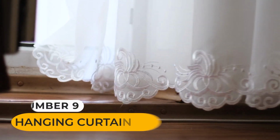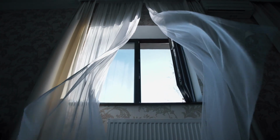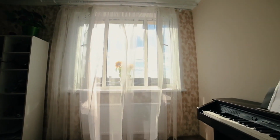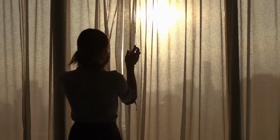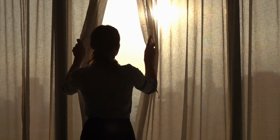Number 9. Hanging curtains too low. Hanging curtains at or just above the window frame can make windows seem smaller and actually block natural light. To make windows appear larger, hang curtains just below the ceiling and allow them to extend all the way down to the floor. Make sure the rod extends far enough past the window frame so the window is completely uncovered when the curtains are open.